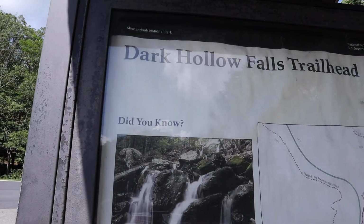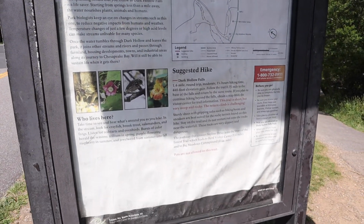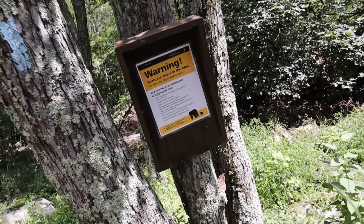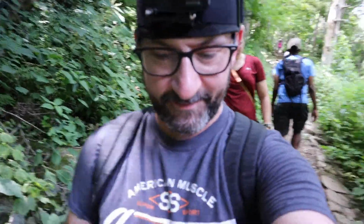Day two, hike two, Dark Hollow Falls. We're here. You hear the falls? Oh yeah. What a beautiful, beautiful hike this was, that culminates in this little piece of beauty right here. Nature at its finest.